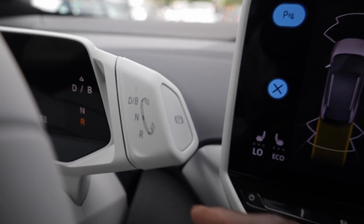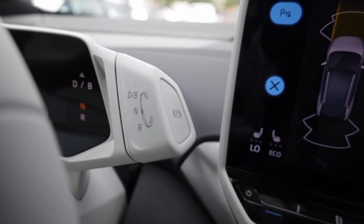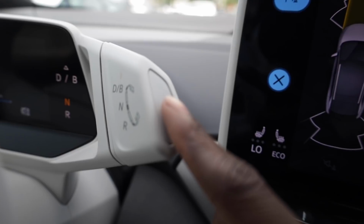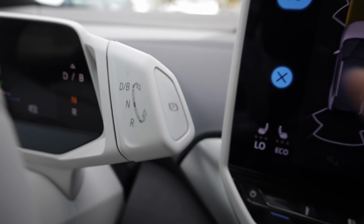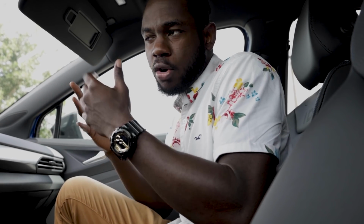So now there's a little B next to the drive. Now you might be asking yourself, what is that B for? We do know that in electric cars, if you're driving and you step on the gas, as soon as you take your foot off the gas, it's actually slowing the car down, because you're telling the car that you want to slow down. It's not the same as the traditional car, where if you take your foot off the gas the car is coasting. So pretty much if you want to do that, you put it on the B. As soon as you take your foot off the gas, the car is going to continue to go as it decreases in speed. I don't know if you understand that.